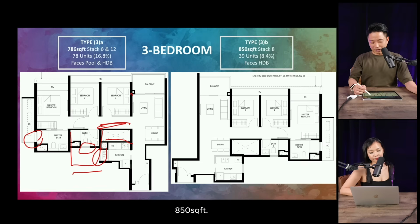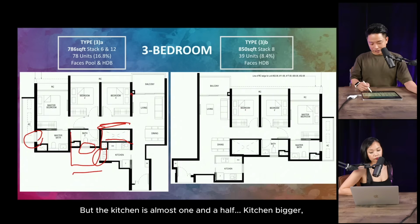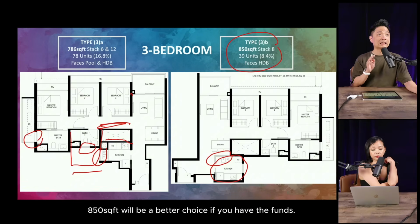So next one, 850. Layout decent. This is a proper 3-bedroom, except there isn't a maid's room. But the kitchen is almost 1.5 times bigger, and the dining and living area is also bigger as compared to the 786. And this one has a glass panel. Of course, the 850 will be a better choice if you have the funds.